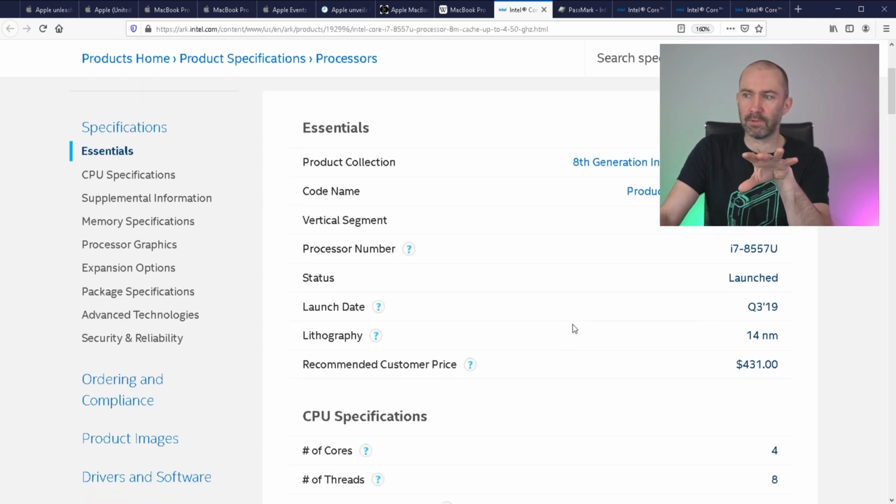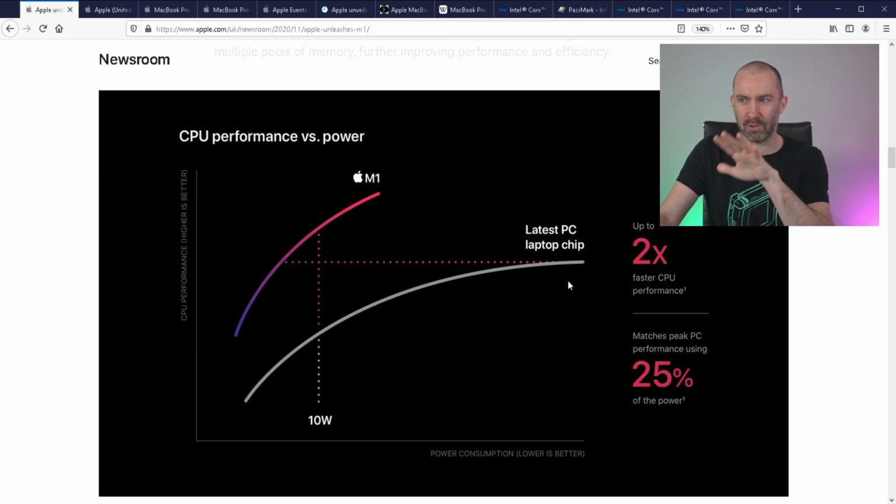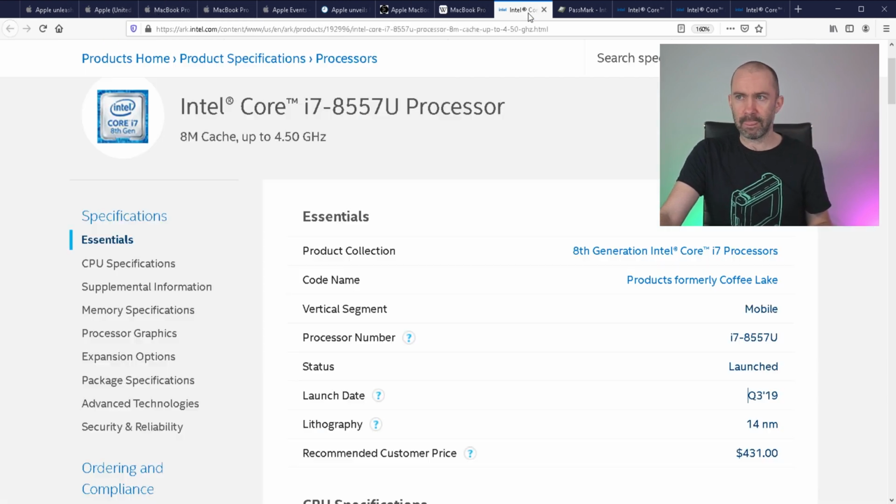It's an energy efficient CPU, but at this time it's about a year, 15 months old. It's not the latest PC chip. It is not the latest CPU, not by a long shot. They're saying the latest PC laptop chip, but it's about 15 months or so, maybe a year, since we saw it on lots of laptops. So they're being a little bit sneaky, bending the truth a little bit as far as how much faster this new M1 chip is.